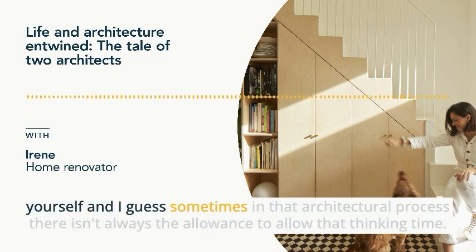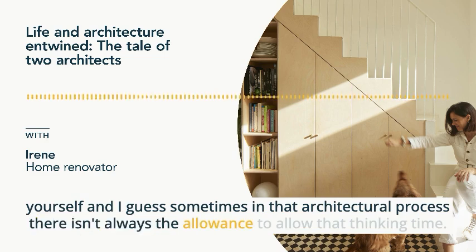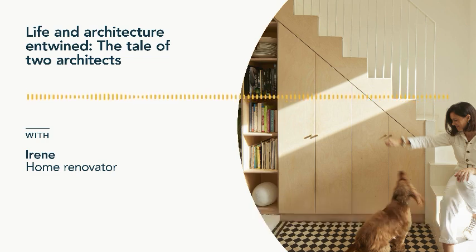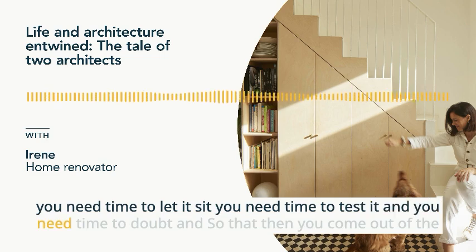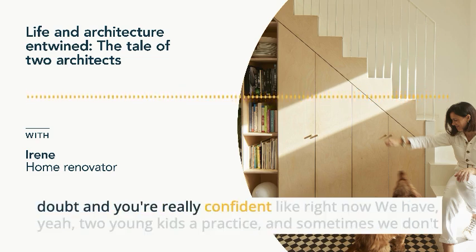And I guess sometimes in that architectural process, there isn't always the allowance for that thinking time. You need time. You need time to let it sit. You need time to test it. And you need time to doubt. And so that then you come out of the doubt and you're really confident.